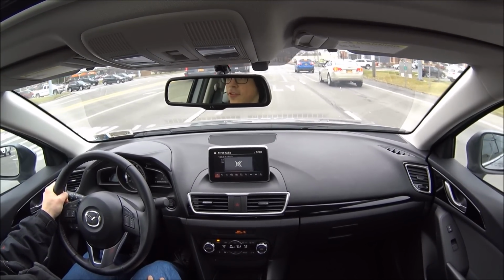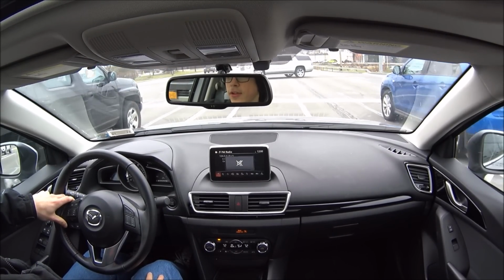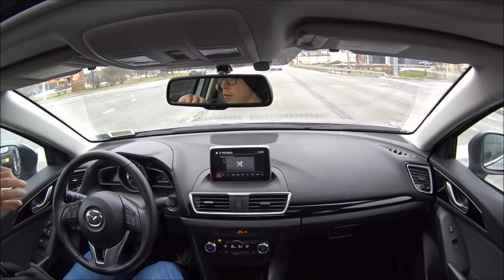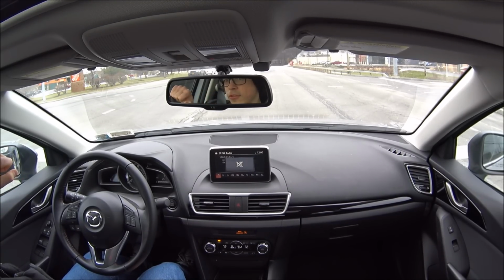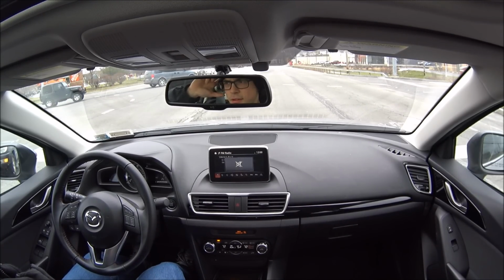fine with this engine. And this transmission even, because an automatic in city driving is honestly better. I mean, I don't have any issues driving a standard in stop-and-go traffic. It does get a little tedious, but it doesn't really bother me that much. But I could see, if you had to do a lot of city driving and you weren't going to go on the highway much, this 2-liter and the automatic are not bad.